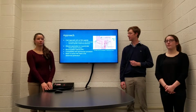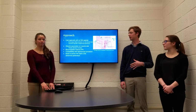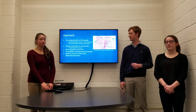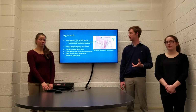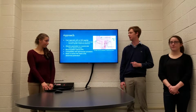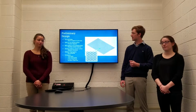We're looking to keep biocompatible material that's been used in the past, so polypropylene. We're looking to maintain compatibility with the laparoscopic procedure that surgeons are familiar with. And we're looking to apply barbs to the non-visceral side, again, working with the RGD peptide to help anchor it to the abdominal peritoneum. So as you can see here, it is a mesh design.